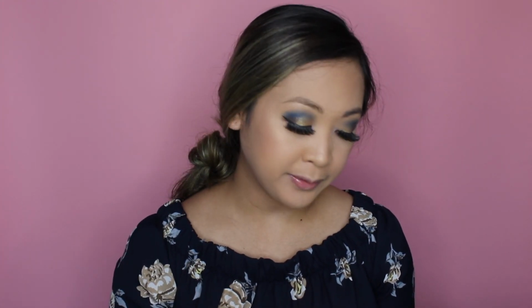I am a little bit worried about fallout, especially with the gold shimmer. For some reason, that one had more fallout than all the other shimmer shades, but it was calling me this way. That's the one I used. If you guys didn't notice, I picked the blue and the gold. They were just calling me and it was giving me this Egyptian vibe. I was gonna use the black, but I feel like it was gonna be too much, so I just opted for the dark brown.